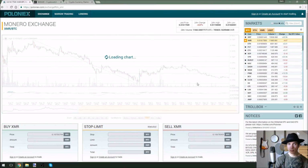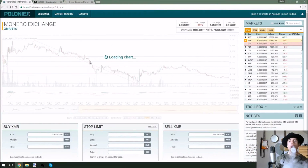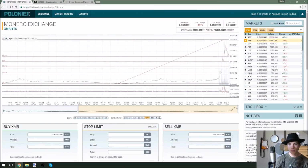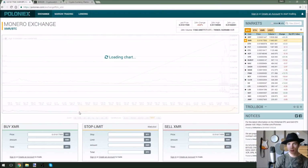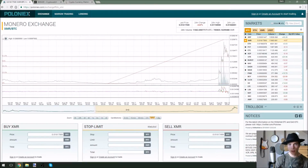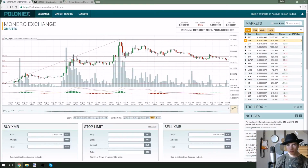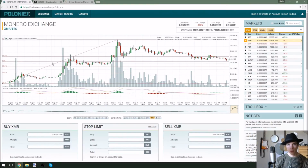XMR, obviously, I'm going to talk about XMR. Now, if you look at the Monero chart here, once it loads, so this chart pattern here, sorry about the phone call in the background. Alright, so here we go. This is what I was looking at. This 50% level is really important. It hasn't hit it yet.